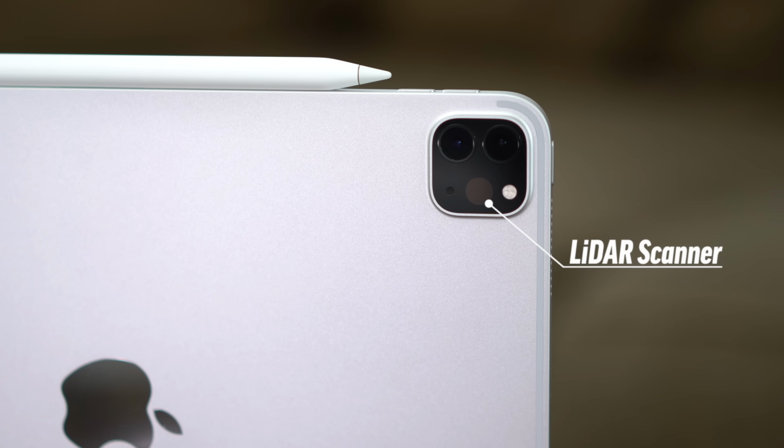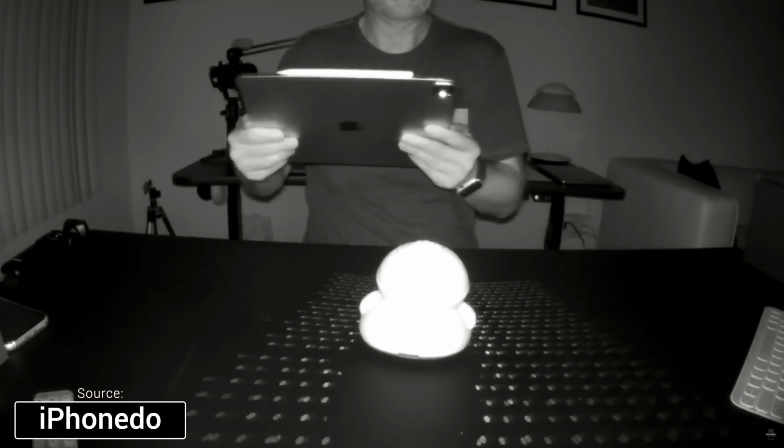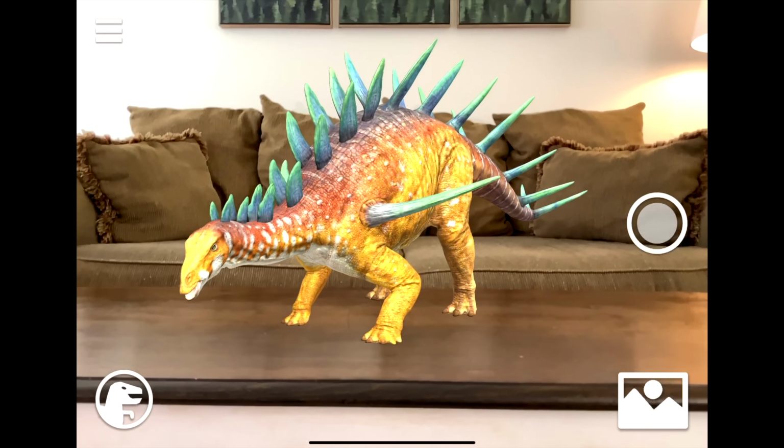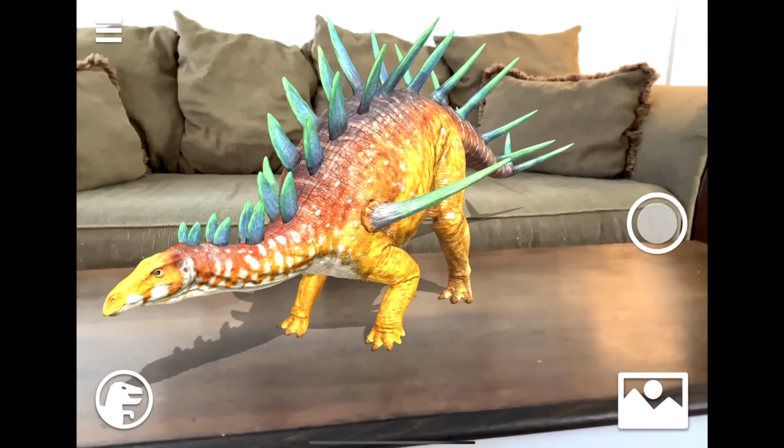Now the Lidar Scanner is a very interesting addition because it greatly improves the accuracy of object and depth tracking, which is used for augmented reality apps. However, there just aren't very many compelling AR apps out right now, so chances are you won't have much use for it for a while. But I think Apple is actually looking towards the future by adding LiDAR. More on that in just a minute.